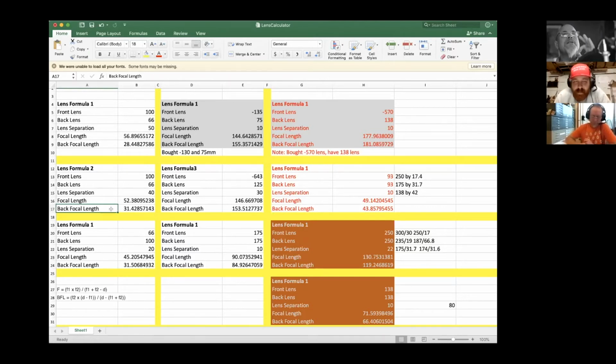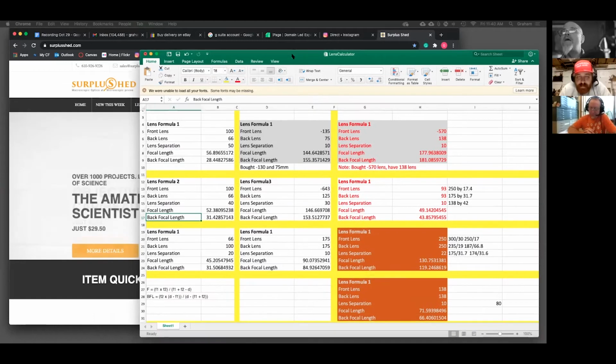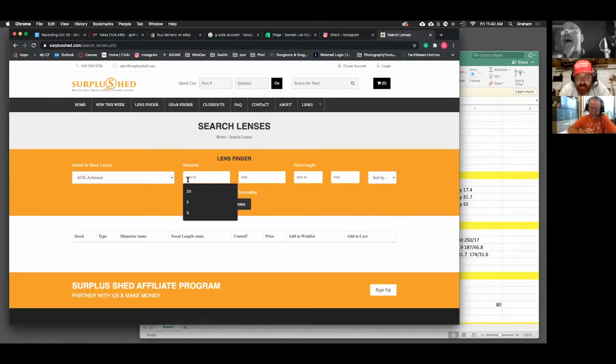So if you want to play along at home with this system, we go to surplusshed.com. I am going to do a new screen share. So here is my formula set. I'm going to do lens finder on surplus shed. I'm going to choose an achromat. I'm not going to worry about the diameter, but the bigger diameter.